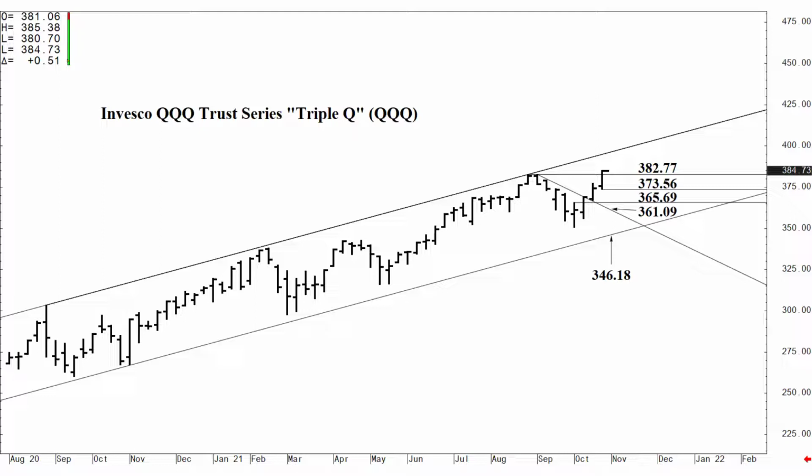So I've got the daily SPY that goes out, and I'm going by memory here, it's in the 418 handle, as I recall. Yeah, 418 and change if you're watching the daily SPY. That is the equivalent in the SPY to the 346.18 channel bottom in the triple Q.